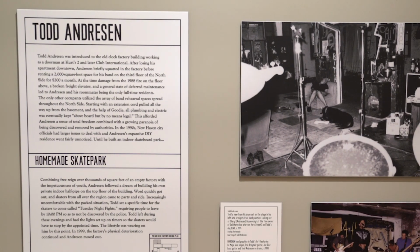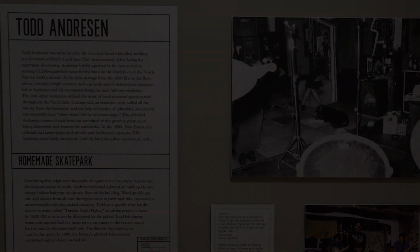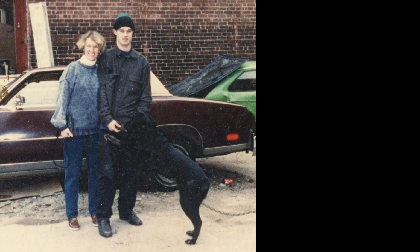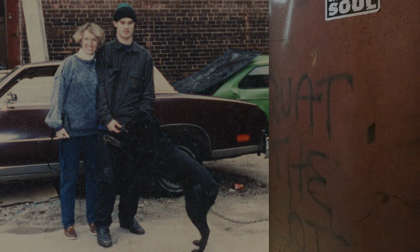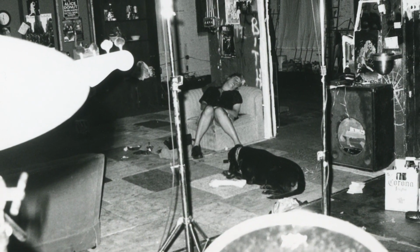Todd Andresen was introduced to the old clock factory building, working as a doorman at Kurtz II and later Club International. After losing his apartment downtown, Andresen briefly squatted in the factory before renting a 2,000 square foot space for his band on the third floor of the north side for $200 a month.